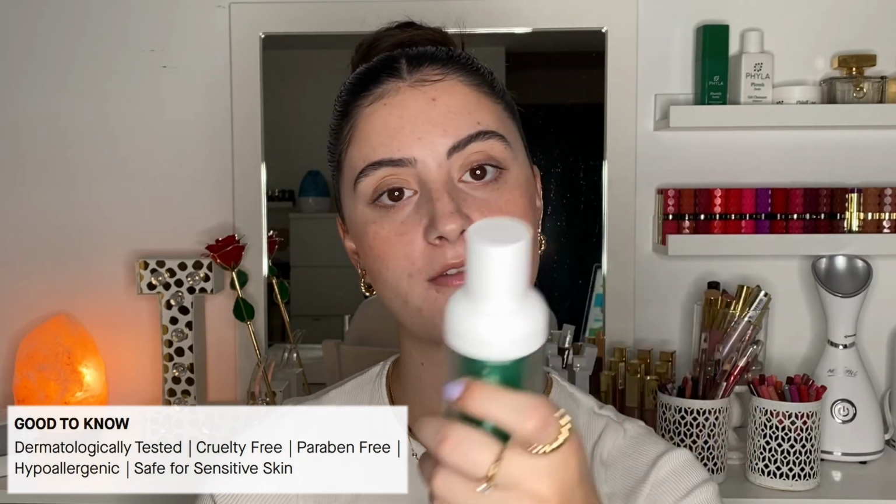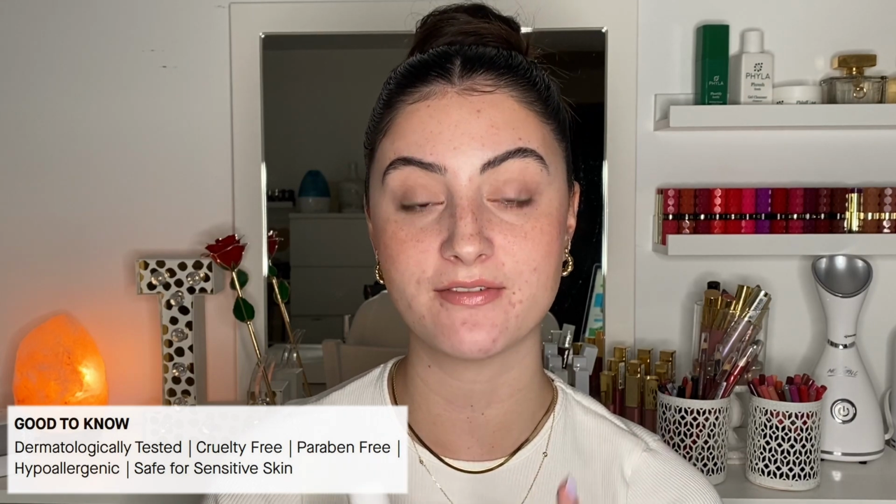I do think, for someone like me with dry skin and sensitive skin, this actually worked quite well too. So overall, dermatology tested. That doesn't really mean much to me because you could give a product to a dermatologist, they could test it, not like it, but therefore it is still dermatologist tested, so doesn't really signify anything to me. But it is cruelty-free, paraben-free, hypoallergenic, and safe for sensitive skin. And I will abide to that. I didn't find that I got any breakouts or irritation or anything like that from this product. So at least for my sensitive skin, it's a check there.